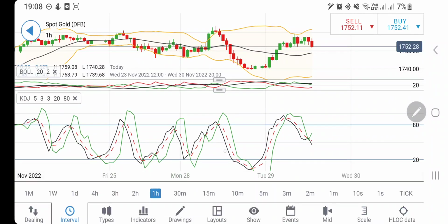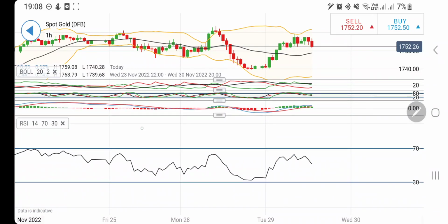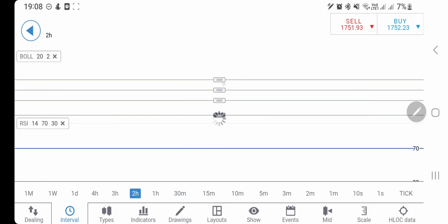Directional movement is bullish, trying to converge. Stochastic is looking downwards here. The MACD is trying to converge here, crossover for a sell entry, and the RSI is looking downwards, indicating little bearishness.